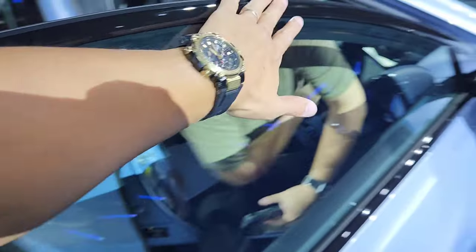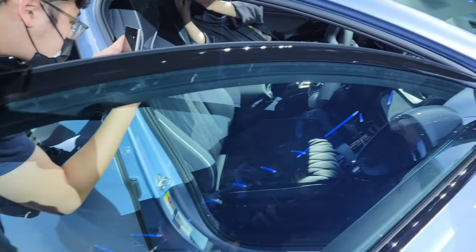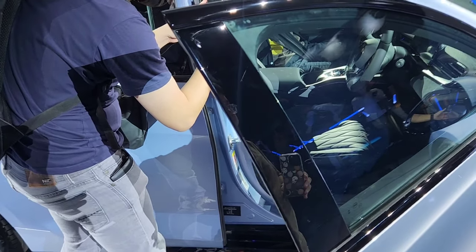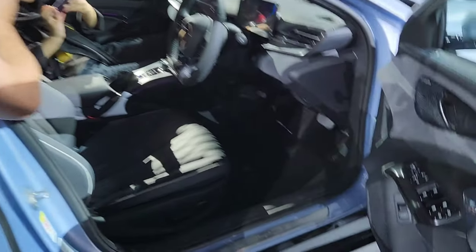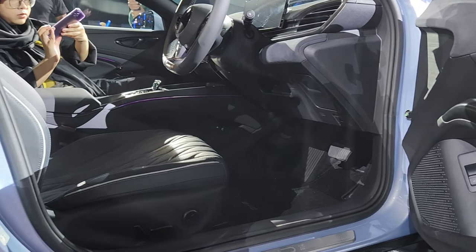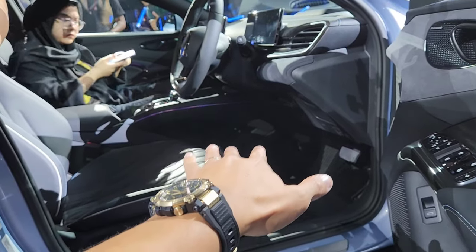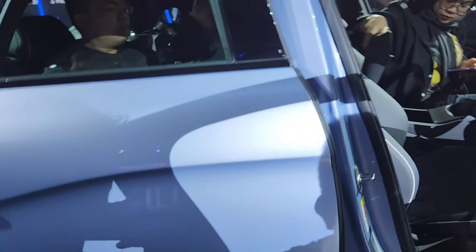Now the whole window frame is gloss black, front and back, so that it has a very sporty feel, because this one is the performance model, okay? And inside, familiar design from BYD, a very fluid type of design that they have here. You'll see that there is the lower console space, the upper part, and are you gonna go in? Yeah, please go ahead.